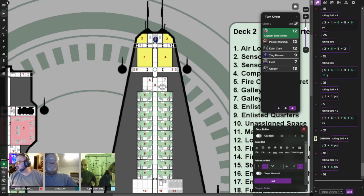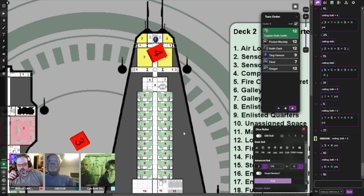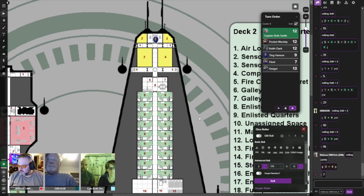That's a really good question, though. I will say, since Keith asked, Keith, make an electronic sensors plus intellect or education check. Okay. 10. Okay, so from the damage to the Merc cruiser, you can see that there is a slew of shrapnel that is incoming to the ship, but it won't reach you guys for 6 rounds.